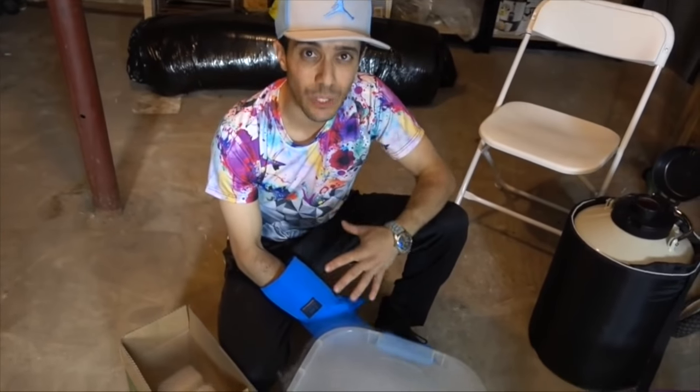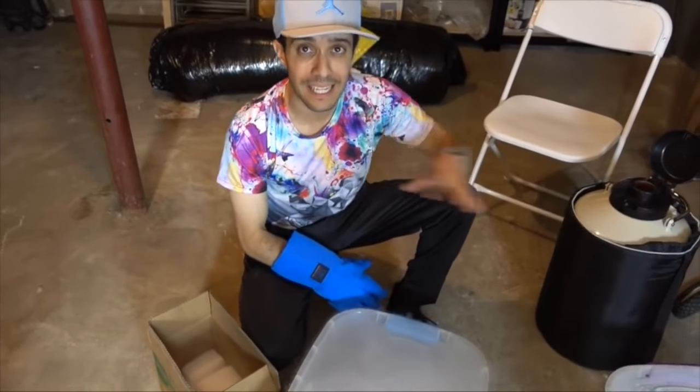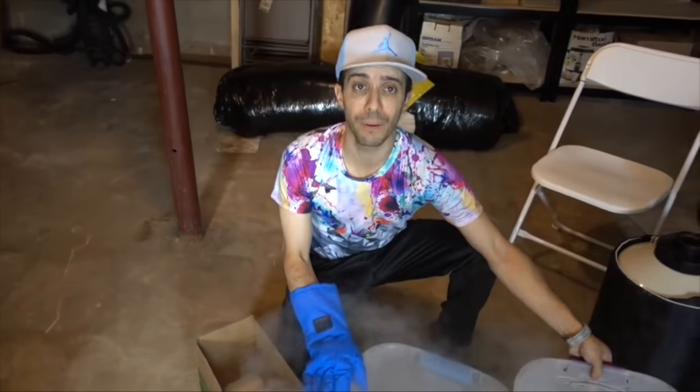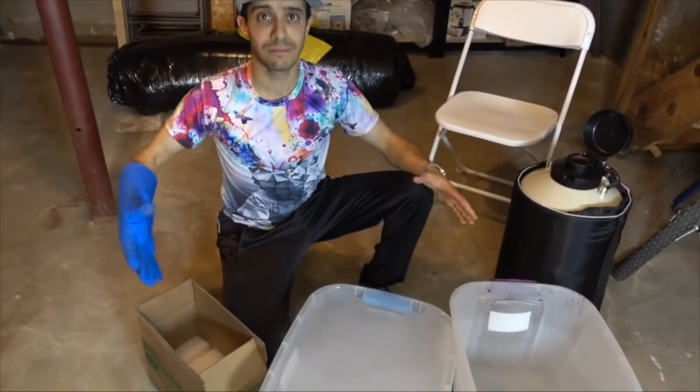A giant liquid nitrogen cloud. So I'm going to pour everything that's in here. It's about 10 liters, maybe 9 liters now. Pour it in here, into these containers, and then we're gonna dump a bucket of hot boiling water on here, and you'll see.